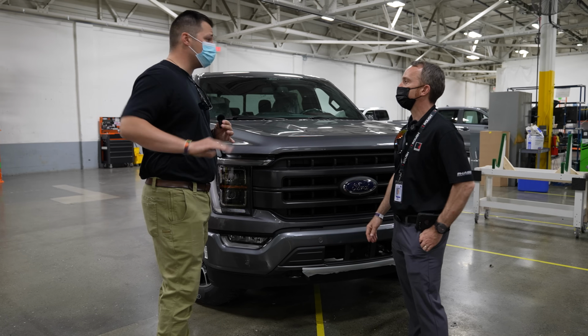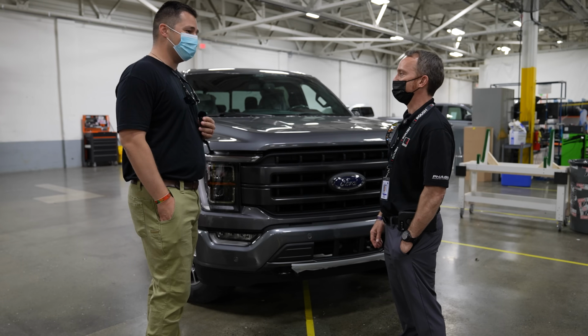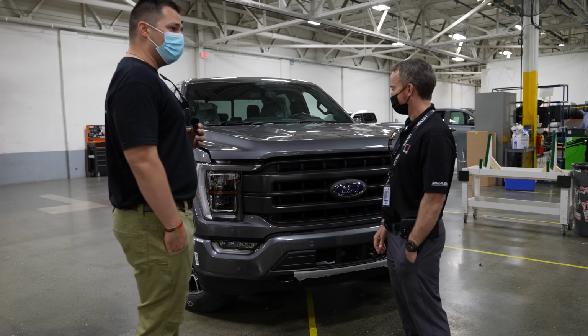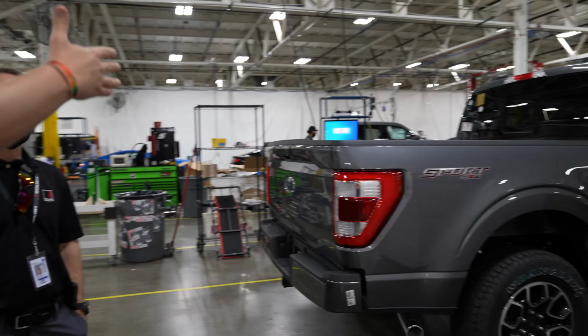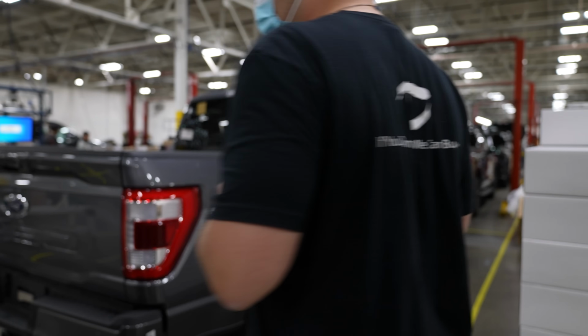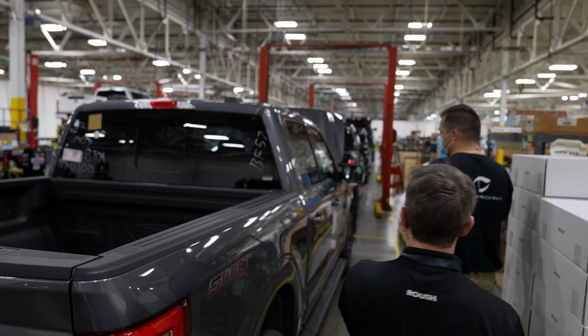Wow. So all of this is done in America. So you guys are creating jobs in America. That's awesome. That's correct. So let's take a look, because I want to see, as we go down this assembly line, the progression of what it looks like. Absolutely. So what are we at in this first step? What's going on in this particular truck?